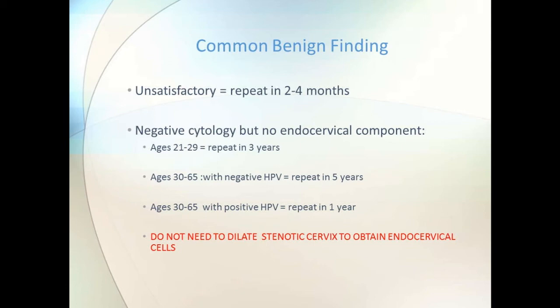If they're in the 30 to 65-year-old age group and their HPV is negative, that PAP does not need to be repeated until 5 years, unless, of course, you work for an FQHC. Or if they've got a positive HPV, in this age group, you repeat that in a year because that is considered more concerning for a persistent infection. You do not need to send this patient to the gynecologist to dilate their cervix to get into cervical cells on their pap smear. I see that fairly frequently.